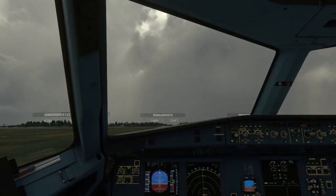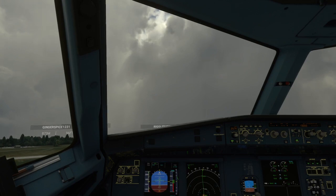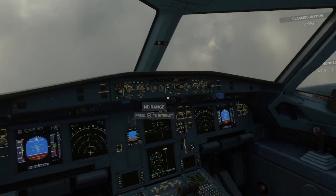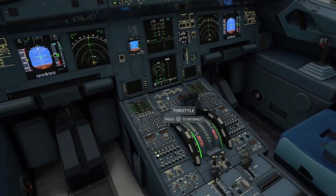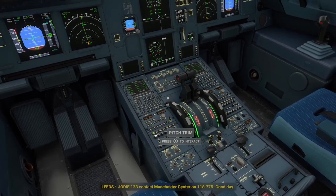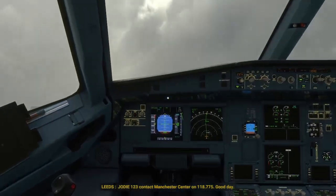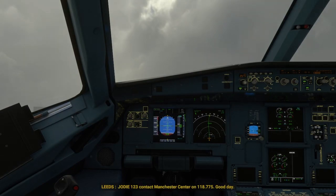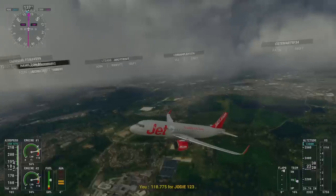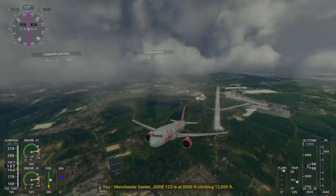Welcome to the channel. We've just taken off from Leeds Bradford. So we need to get the throttles back to climb. There we go. And then the flaps need to go up as well. There we go, up we go.